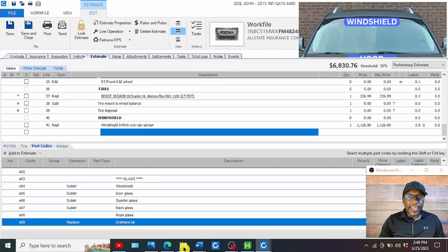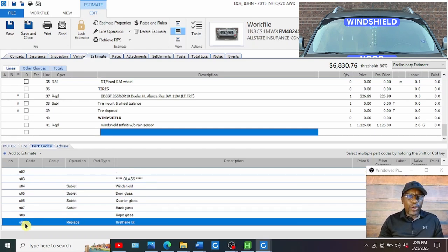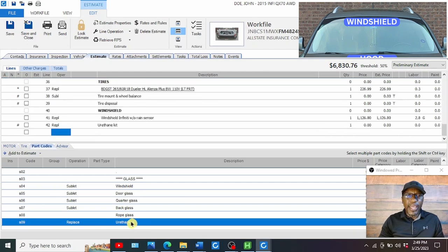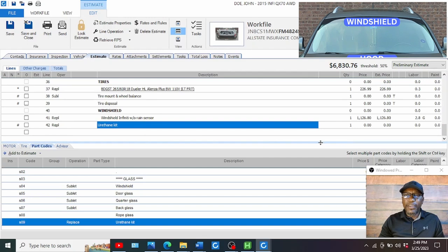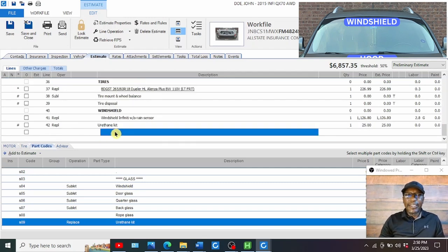So you see urethane kit? Now, if I had to remember the code over here, I could have simply typed the code in, but I didn't remember it. So I'm going to double click on urethane kit. I put it in the estimate, and I'm going to go out beside it and put the price of a urethane kit. In this case, it's $25. Okay? That's adding the OEM windshield to the estimate. That's a dealership windshield. OEM, original equipment manufacturer.